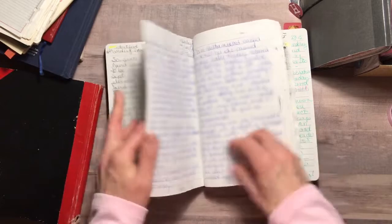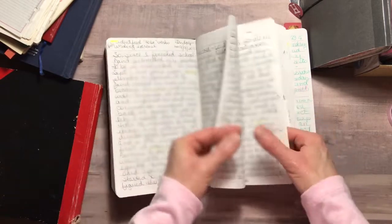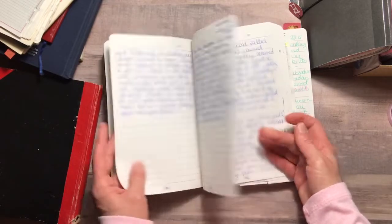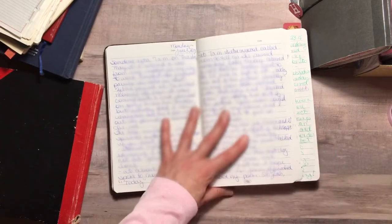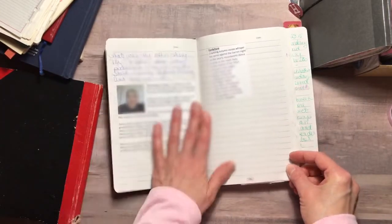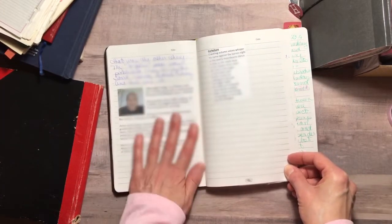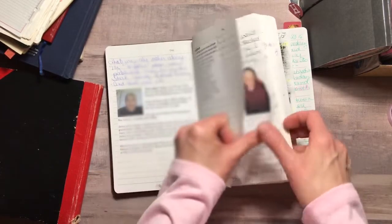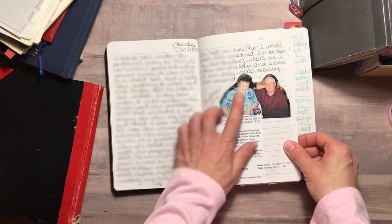Let's see. So 2011 did not get finished. 2012 had 2 entries there. And then we are into 2013. I lost my Aunt Zelma, who passed away. And then shortly after that, I lost my Aunt Sylvia.